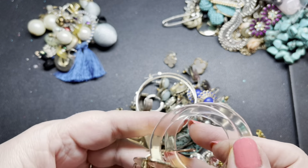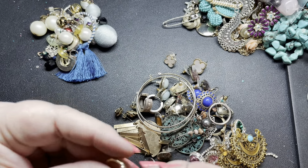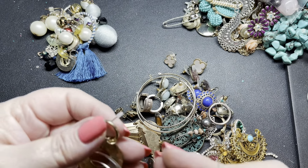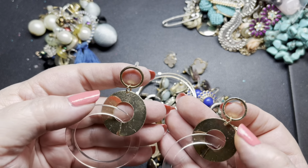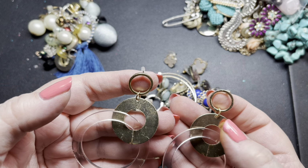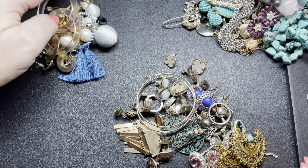These are pretty. I did not see a name on these, but they're acrylic, and they really have that cool look to them. But there are some scratches on the gold part. So these are going in bits and pieces.